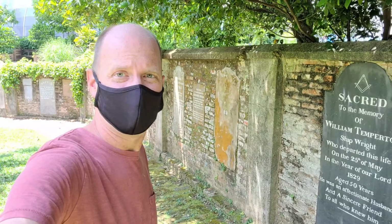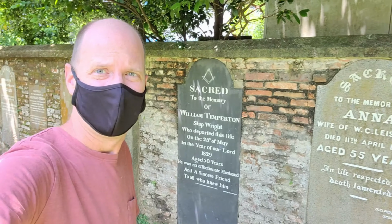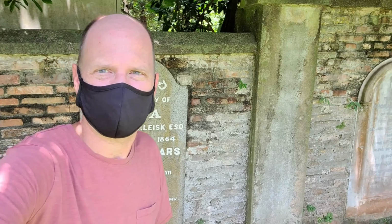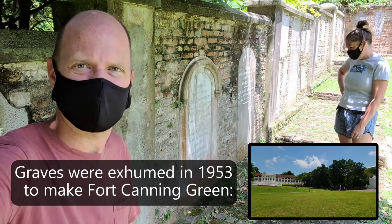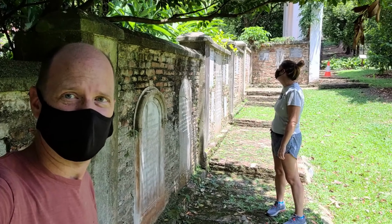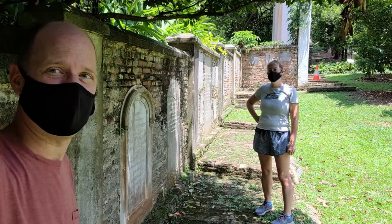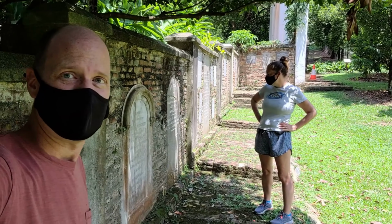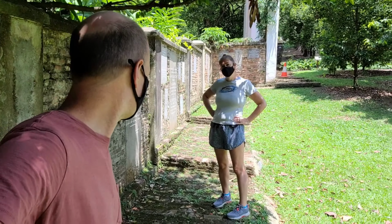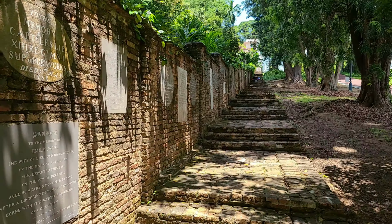Look at this wall. This is amazing. So they have these tombstones built into the wall. I probably need to look up the history on this, but I'm wondering there was most likely a cemetery here that either was moved or relocated, or maybe the remains are still here, but the tombstones were clearly moved into this wall some time ago. But a lot of these tombstones are dated from the mid-1800s, so a long time ago. And the tombstones just continue all the way up this hill.